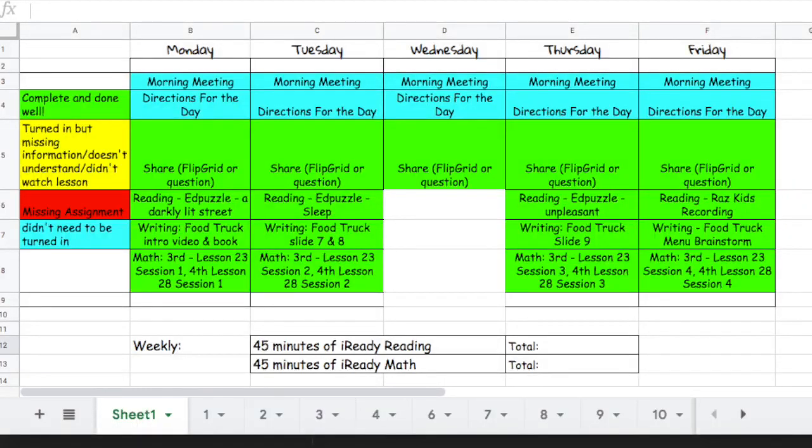Another tool that I found helpful is using an assignment completion form. So this is something that I created for all of my students based on that week's work. So I usually send this out on Thursday afternoon to parents, and I send it in an email with their student on the email as well.